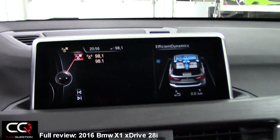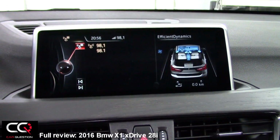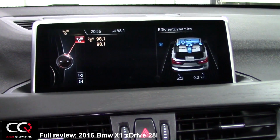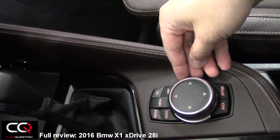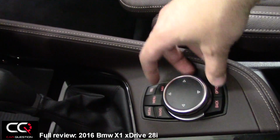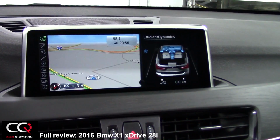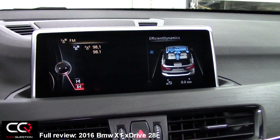Big screen, 8.8 inches. It makes a good combination with the Harman Kardon 12 speakers, quite powerful, and that screen is controlled through the wheel that you have right here. So media, radio, menu, tail, nav. As soon as you select, let's say, tail, there you go, it's going to appear: navigation, radio, media. You've got everything right there.